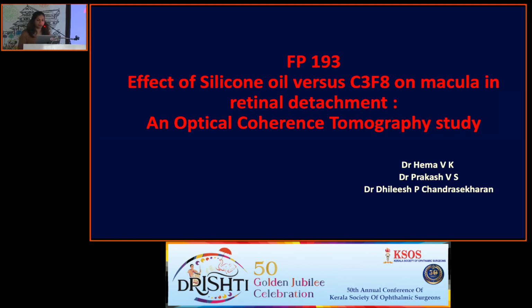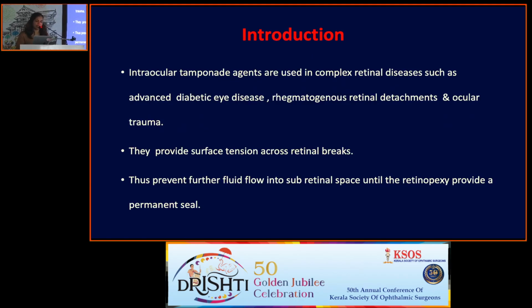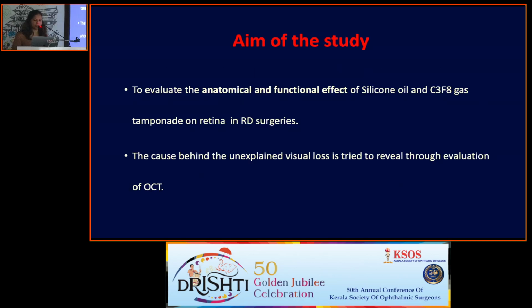Good morning all. Intraocular tamponade agents are used in complex retinal disease like diabetic retinopathy and retinal detachments. They provide a surface tension across retinal breaks and prevent fluid from entering the subretinal space until the retinopexy provides a permanent seal. The aim of the study is to evaluate the anatomic and functional effect of silicone oil and C3F8 on the retina, and also to find out the cause behind the unexplained visual loss through OCT evaluation.